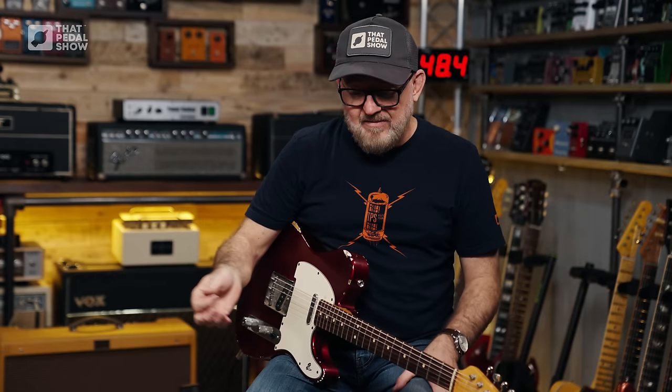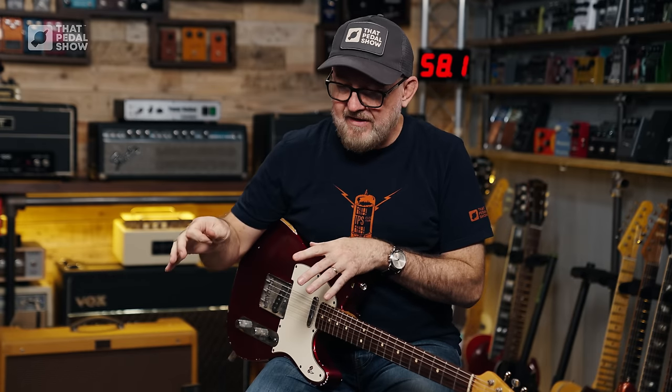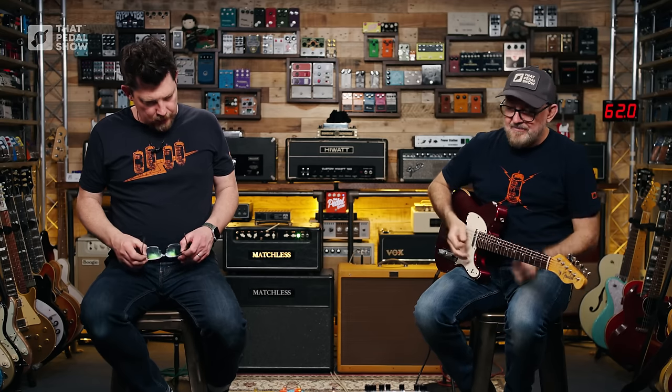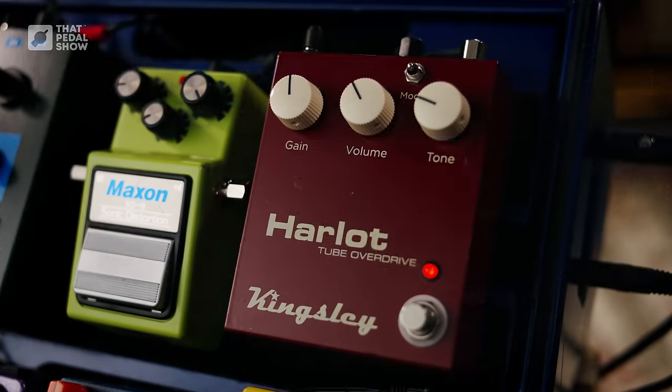So what this thing is about is the way it cleans up. I just think it's a really beautiful dynamic low gain drive, and I've tried everything, and for me it just has what I'm after, that super dynamic feel. Really nice. So that's stage one. Stage two is the Harlot. So we go on from here.